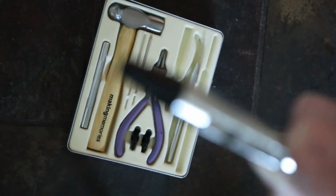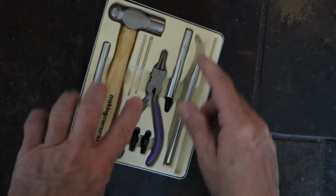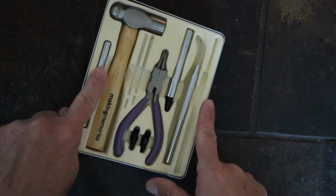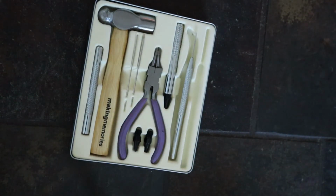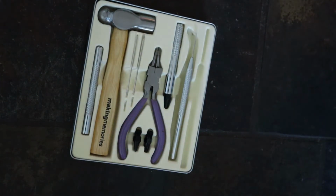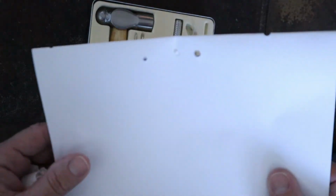Come on, focus. There we go. Oh, almost. Ta-da! This, you actually take the hammer and you beat it on paper, and it pokes a hole through stuff, and there's some needles in here, and there's other tips for it, a marker, and then this little ball peen hammer. And I got to show you something really quick before the video is over, because I figured I would try this out today and see what it does. And basically it's pretty neat. It pokes holes in paper right there, see?